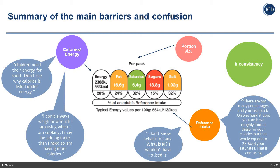Reference intakes were also a large area of confusion. There was some awareness of these, but few were actively using them and people identified many barriers regarding them. So understanding what reference intake is and how it works, how reference intake links to traffic light colours, what's the reference intake and how does it link to the average person? And then how does it link to individual nutrients?